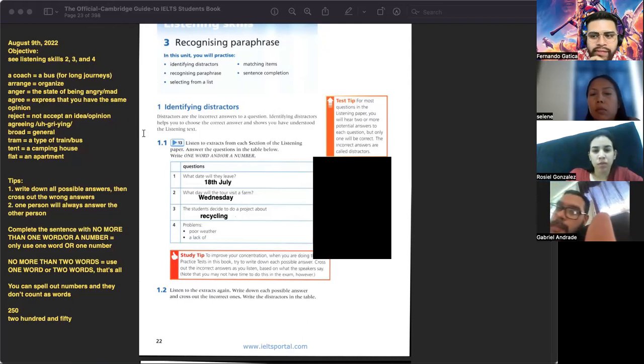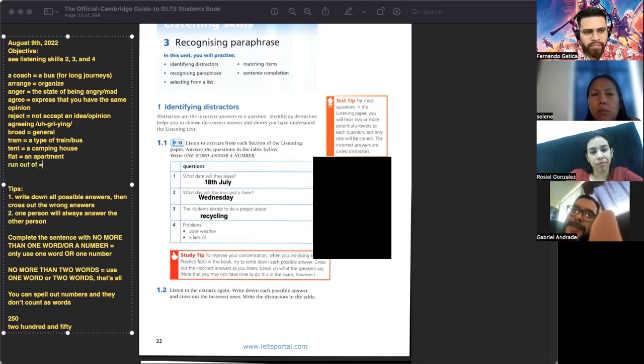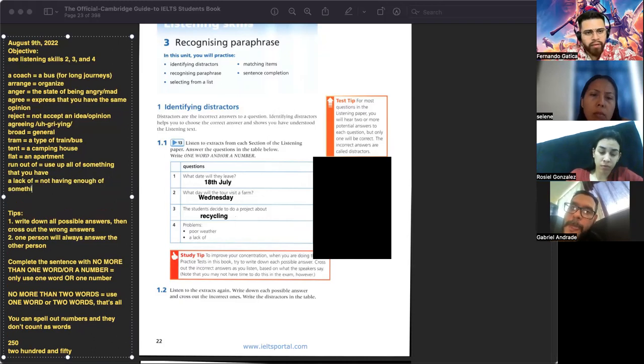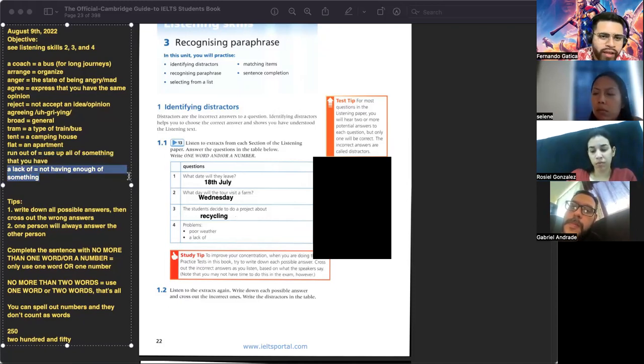There's a lack of... No? All right. Maybe there's a word that can help you. Run out of, it means to use up all of something that you have. Okay. And well, it's kind of like a lack of, not having enough of something. So run out of is usar todo de algo que tienes. Run out of, por ejemplo, tal vez tienes $100 y te los acabas. You're running out of money. Okay. And igual, a lack of. In Monterrey, there is a lack of water. In Monterrey, hay una falta de agua.